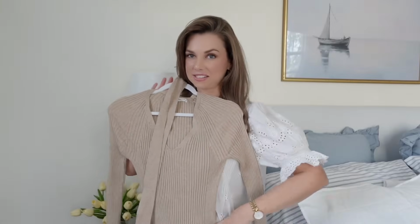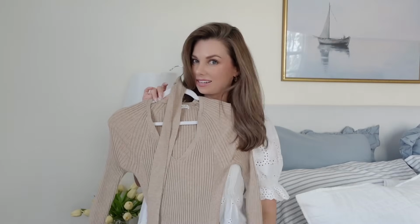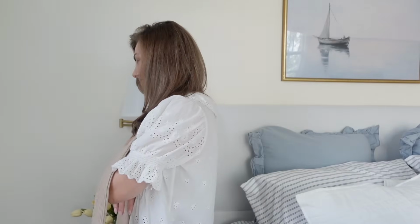I want to test this dress against my new hair because yesterday with the blonde, it was a no-go. It made my blonde look so yellow, and I was just curious whether I can actually get away with this color. And looking at myself in the mirror, I think it's so much better with this hair. I'm so happy. I'm so happy with the hair color.